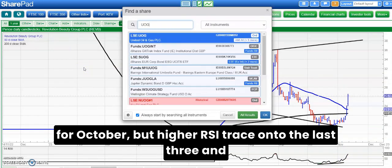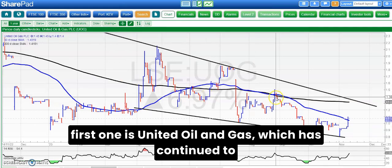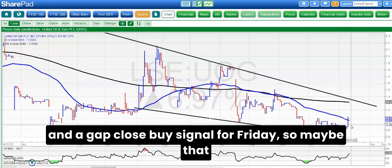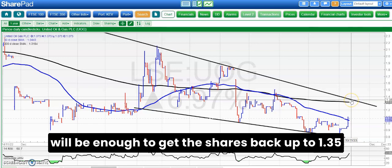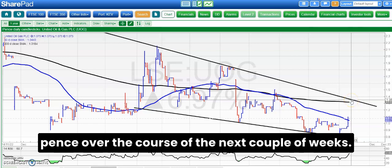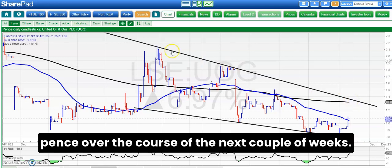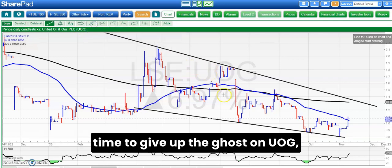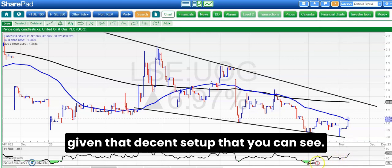On to the last three, and first one is United Oil and Gas, which has continued to defy the bulls, but we've had a bear trap rebound and a gap close buy signal for Friday, so maybe that will be enough to get the shares back up to 1.35 pence over the course of the next couple of weeks. Also bullish divergence here, so maybe not quite time to give up the ghost on UOG, given that decent setup that you can see.